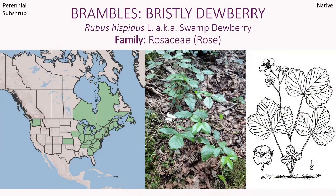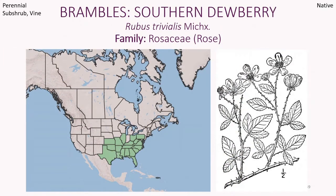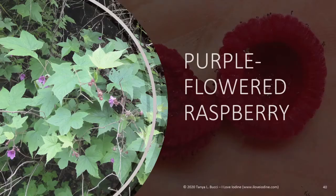But you'll get it. It'll all come around. Another type of dewberry is known as the Bristly Dewberry. You just might see that around. You might just see some variability. That's the whole point of this. It's just showing that there's quite a variety even in the dewberries.